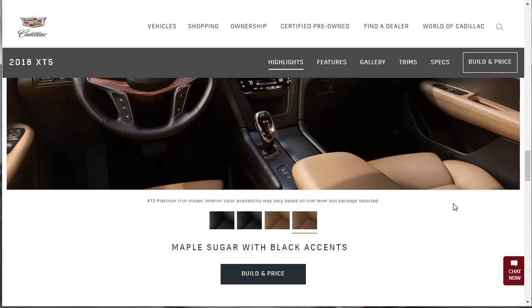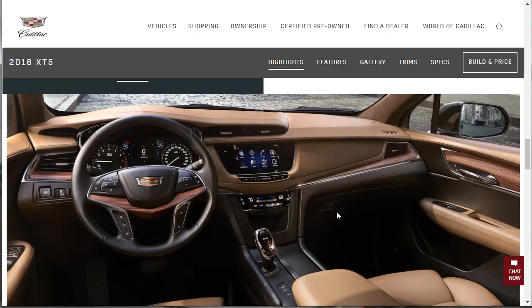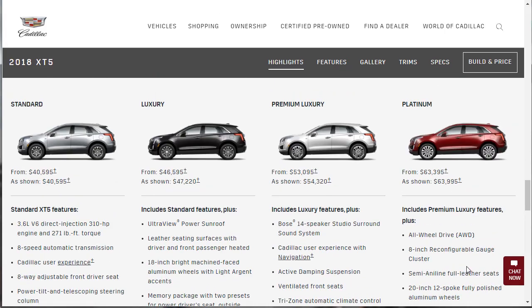Okay, so only the platinum gets the leather-wrapped, probably, instrument panel. Well, it says instrument panel, so maybe it's this whole thing, too, because that surely looks leather-wrapped. Reconfigurable 8-inch color gauge cluster, yep, heads-up display, surround vision, hands-free liftgate. Platinum's what I'm always about, so I would tell you to get the platinum. But I think the premium luxury is good. Even the luxury is pretty good. I like the platinum luxury, but that's the spoiler alert already.